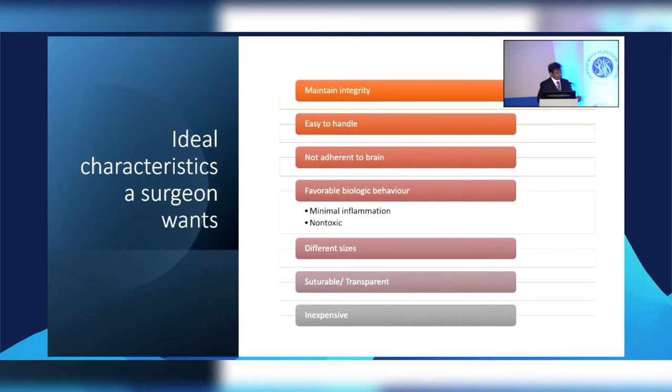It should be available in different sizes, and there's no point having a very large size for a very small hole. Very occasionally, because of the limitations of what we have been using, you may need to use multiple patches and try to join them all together and cobble up a jigsaw. Preferably suturable. It should be strong enough for that. If it's transparent, we can see underneath if a clot is developing or a problem. And well, as with everything else, if it's inexpensive.